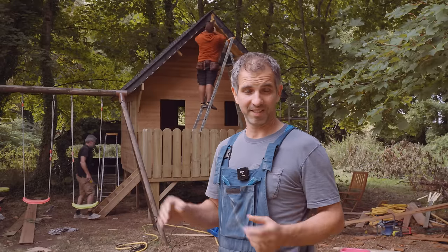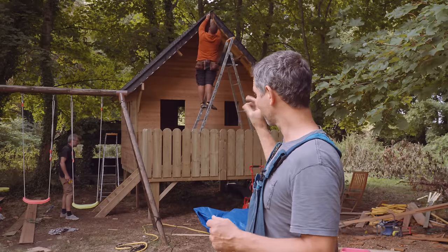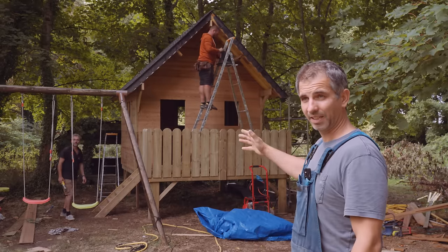All the carpentry is done. There's some little details still to do, like the windows and the doors. But Benoit has finished. He helped.